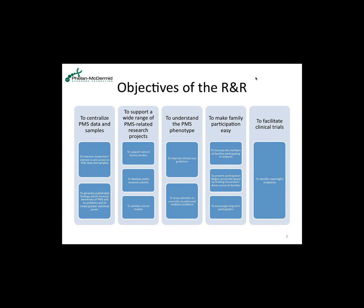We also want to support a wide range of PMS-related research, not just what the researchers are finding grants to work on, but areas of research that would address all the medical issues that our children experience. We would want to support natural studies and develop useful research cohorts. We also, as I said before, need a better understanding of what the PMS phenotype is. And this really would improve clinical care and draw attention to currently unaddressed issues.